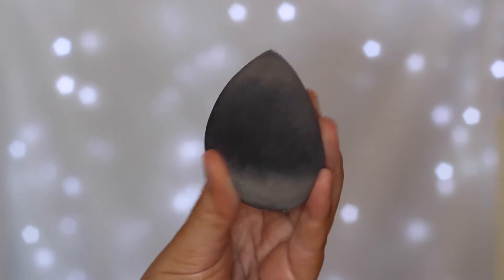It is damp at the moment, so that's the size it goes when it's damp, and so far I am liking it. But keep your eyes peeled for that video, because I definitely want to do a full-on comparison video and give you guys my in-depth review and thoughts. So yeah, I bought this one and it is a lot more affordable than the regular beauty blender.